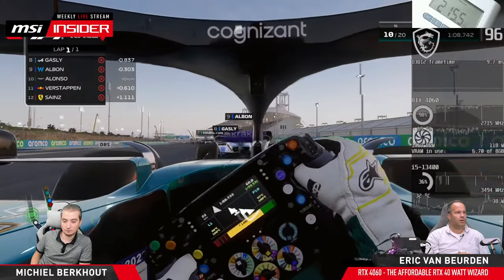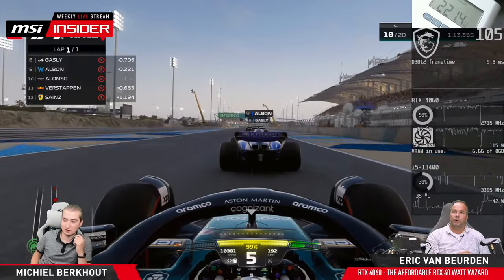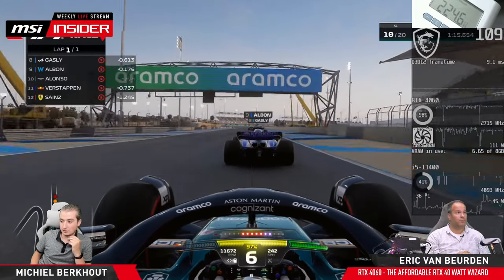And now, I think the decoding also makes it a lot more efficient, having that. Oh, yeah, absolutely. In terms of power consumption, yes.